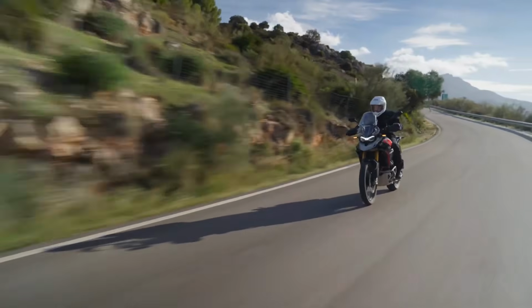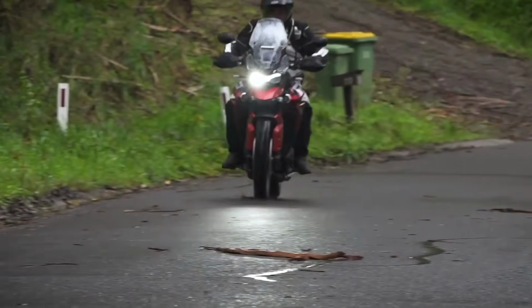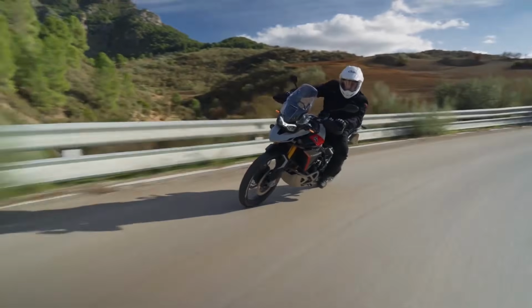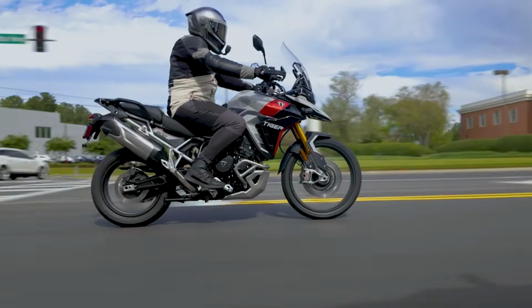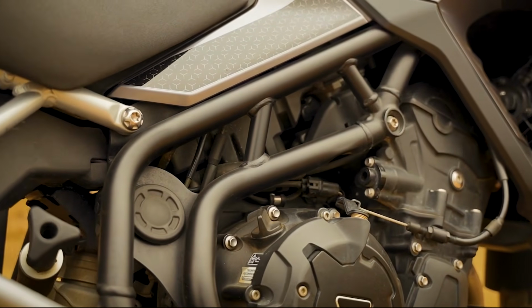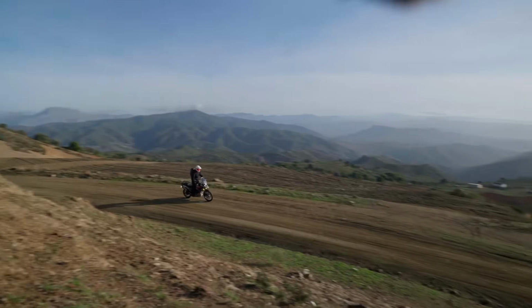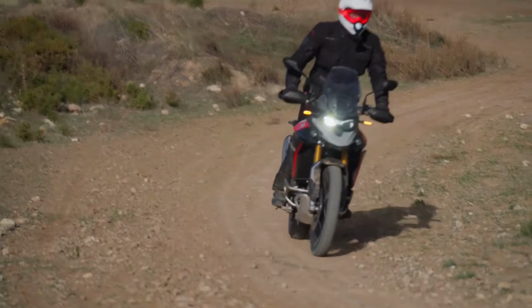Dealers have reflashed ECUs and replaced sensors, but no single fix works for everyone. Some owners even suspect issues with the ride-by-wire throttle sensors, which seem overly sensitive to minor wrist movement or vibration. The rest of the Tiger is excellent. The inline-3 engine is strong, the suspension is plush, and the ergonomics are top-notch. But when your ultimate road tourer can suddenly shut off in the middle of traffic, that confidence disappears fast.